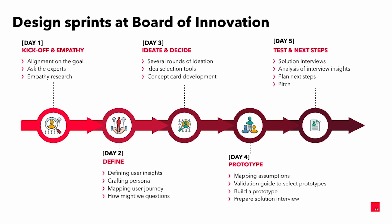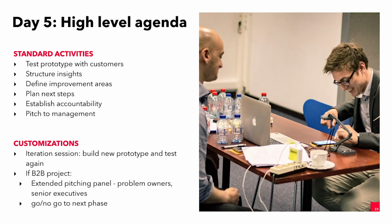Then the fifth day is really when the plane either flies or crashes to the ground, because we have the testing session with the customers who come in. Afterwards, we structure the insights and figure out, okay, what parts need to be updated, where do we need to go back to the drawing board. But then we also plan the next steps. We give accountability to some of the team members to make sure that they go forward after the project is over.